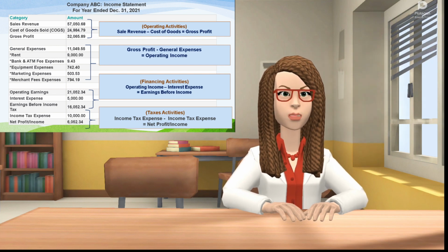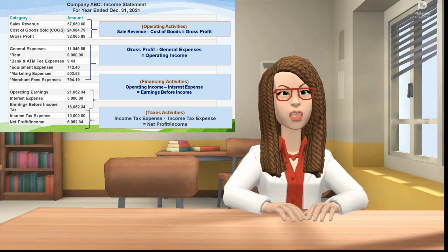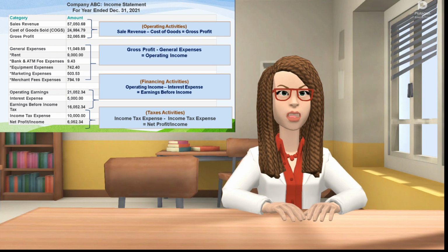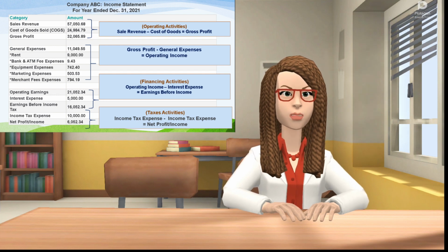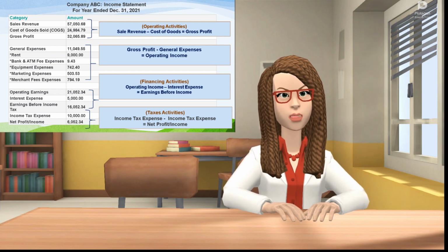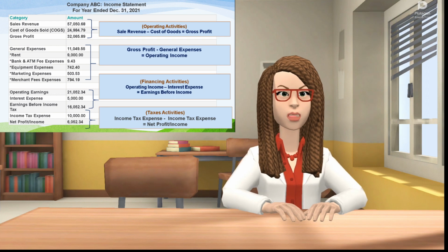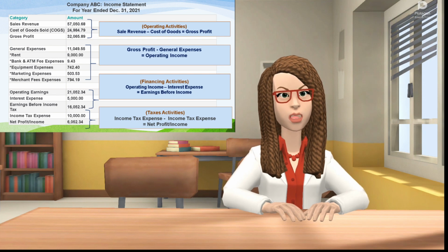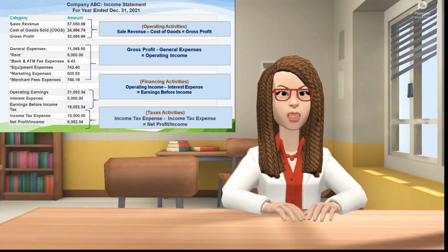8. Income tax expense. The total amount of taxes owed to a taxing authority by an individual, corporation, or other entity is referred to as income tax expense, and is calculated by multiplying taxable income by the effective tax rate. Other taxes, such as property or estate taxes, may be imposed on the value of an asset. This is how much you paid for the tax expenses.